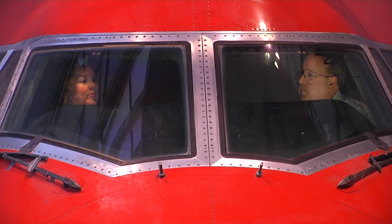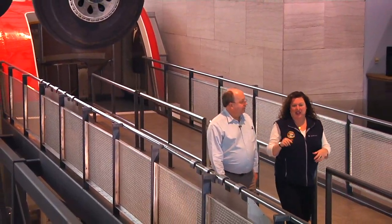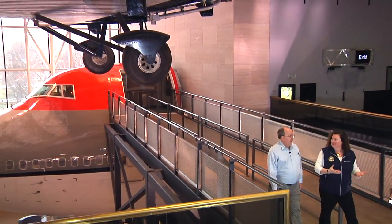And where did we get this airplane? We got this airplane from Northwest Airlines. And do you want to show me exactly how big the whole airplane is? I'd be glad to. Thanks, Bob. So this is just 35 feet, the nose cone. And so what, is the plane double that size? It's a bit bigger than that.